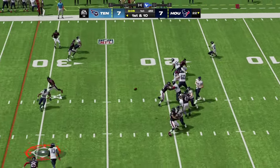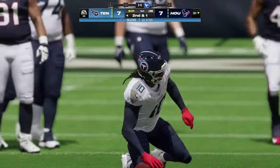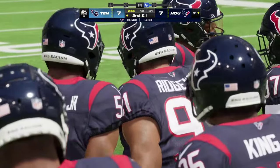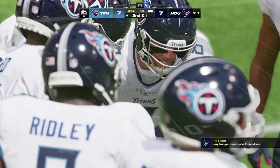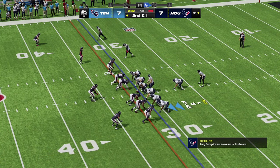Levis now on 1st and 10. Gets this to the former Texan, DeAndre Hopkins. They'd love to just strike back with a touchdown right here, and if it's a long play, so be it. But the main goal, get a couple of first downs, run some plays, run some clock, allow their defense to get a chance to catch their breath, settle down, and relax a little bit after they just gave up a score.